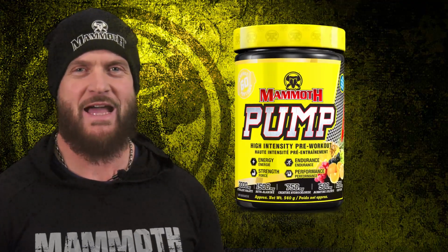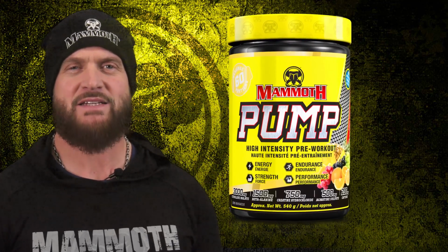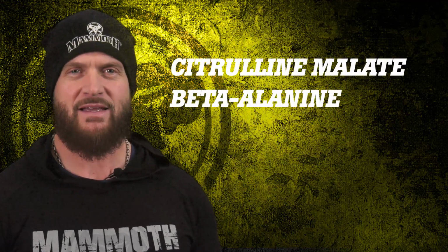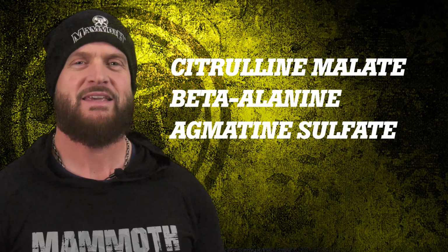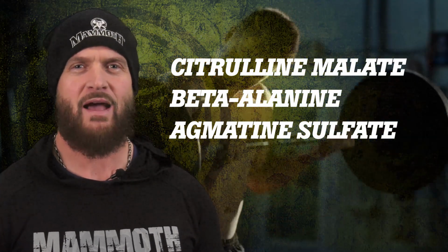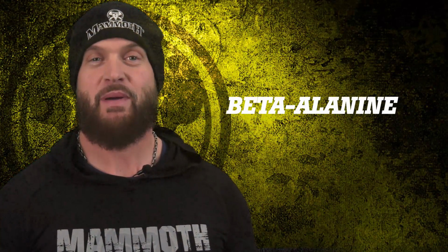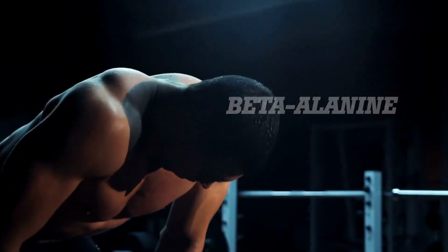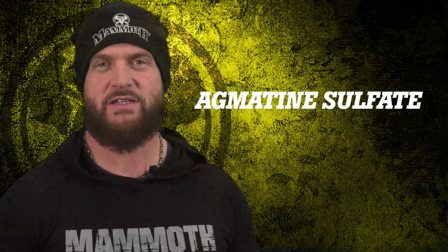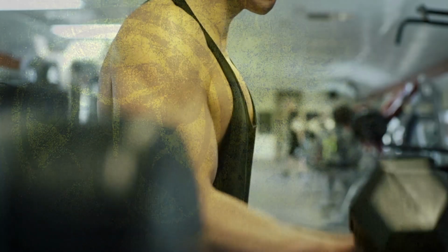Mammoth Pump isn't just a catchy name, it's a commitment to delivering incredible muscle pumps. The secret lies in its dynamic formula, featuring key ingredients like citrulline malate, beta-alanine, and agmatine sulfate. These elements synergistically provide an intense, long-lasting pump that will elevate your workouts to new heights. Citrulline malate enhances blood flow, improving nutrient delivery to your muscles. Beta-alanine buffers lactic acid, delaying muscle fatigue, and agmatine sulfate supports nitric oxide production, promoting vasodilation for those satisfying pumps.